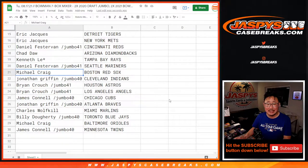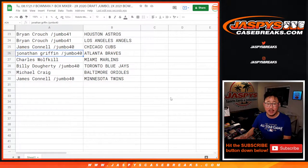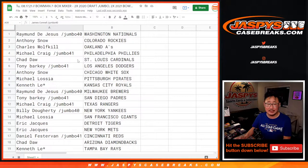Kenneth with the Rays. Daniel with the M's, Michael with the Red Sox, Jonathan with the Indians, Brian Crouch with the Astros and Angels, Jimmy with the Cubs, Jonathan with the Braves, Charles with the Marlins, Billy with the Blue Jays, Michael with the Orioles, and Jimmy with the Minnesota Twins.